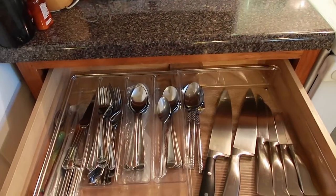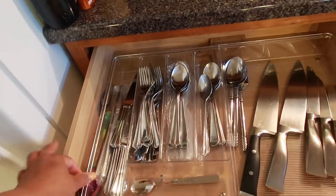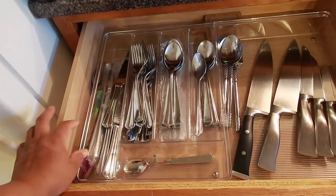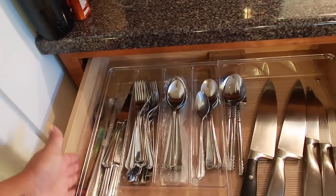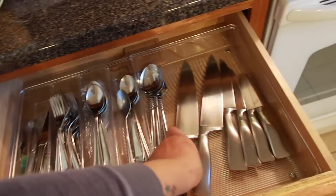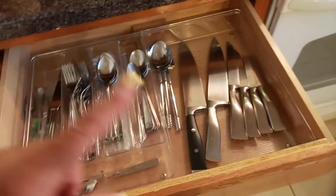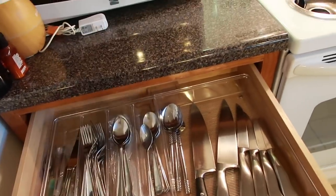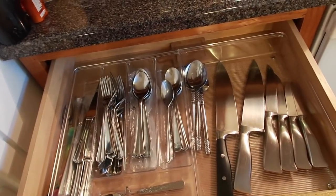And this is how my silverware is looking. I want to tweak this as well. I want to change it out and get something that's actually long enough, because there's still space here that I can add. And I want the knives to be sitting like this. I tried to get the IKEA one with the knife section, but my drawer is not big enough for it. So I have to find something else.